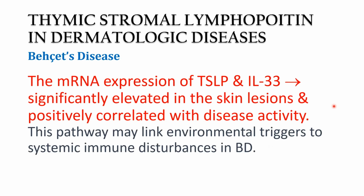And now I'm going to talk about another disease, which is Behçet's disease, and the role of thymic stromal lymphopoietin in it. Actually, the messenger RNA expression levels of thymic stromal lymphopoietin and interleukin 33 were significantly elevated in the skin lesions of Behçet disease patients and were positively correlated with the disease activity, indicating the important role of the thymic stromal lymphopoietin and interleukin 33 axis in the pathogenesis of Behçet disease. So this pathway may link environmental triggers to systemic immune disturbances in Behçet disease.